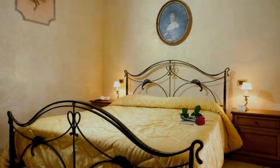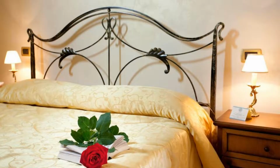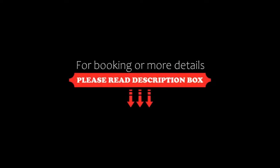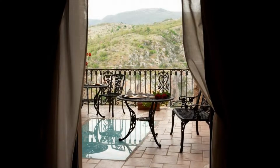You can see more than 100 reviews of this hotel on booking.com. Its review rating is 8.9, which is fabulous. The check-in time of this hotel is 3 p.m. and the checkout time is 10 a.m. Pets are allowed in this hotel.